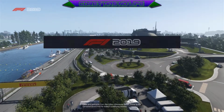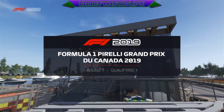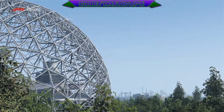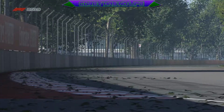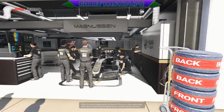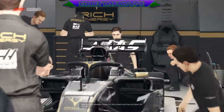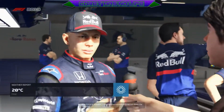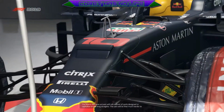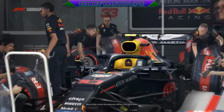Hello and welcome from the circuit Gilles Villeneuve, home to the Canadian Grand Prix, for today's qualifying session. When it comes to getting lap time out of this circuit, it's traditionally been about maximising top speed. Do you simply remove as much downforce as possible, hang on in the corners and max out down the straights? The teams will have arrived with all manner of parts designed to capitalise on the long straights. The cars will be that much harder to drive in the corners, but everyone will be in the same boat.